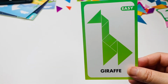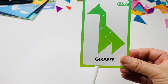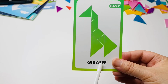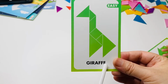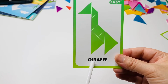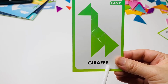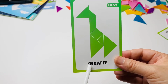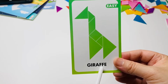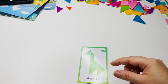It's giraffe. It has long, long, long neck. Come on, let's spell it. G-I-R-A-F-F-E. Giraffe. Let's spell one more time. G-I-R-A-F-F-E. Giraffe. Good job, you are doing great.